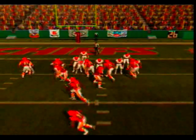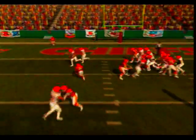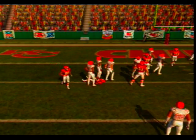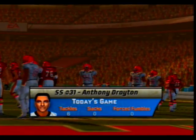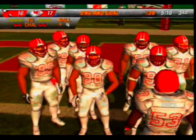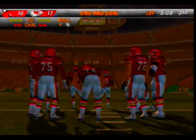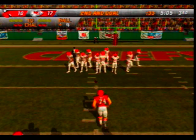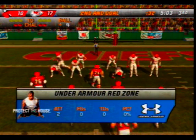The last time they were down here, they settled for a field goal. Toss play to the left. A little juke there. Number 31 is there for the tackle at the 4-yard line. Alford is able to get a yard or two on the toss. It's second and goal at the 4.